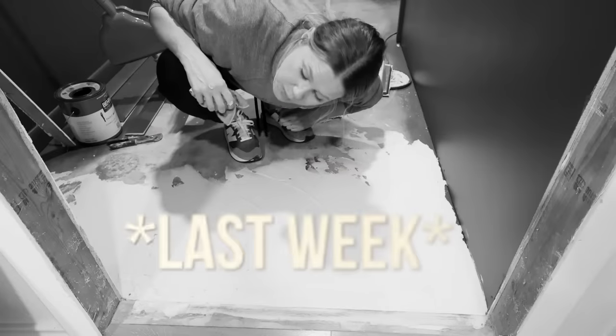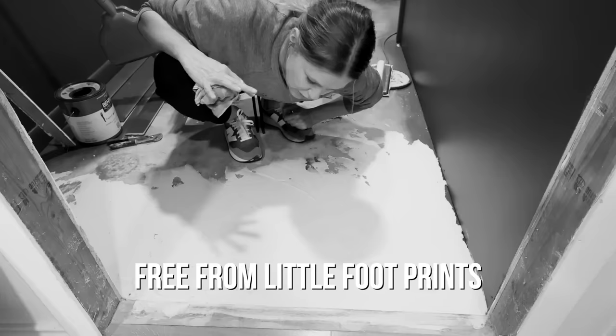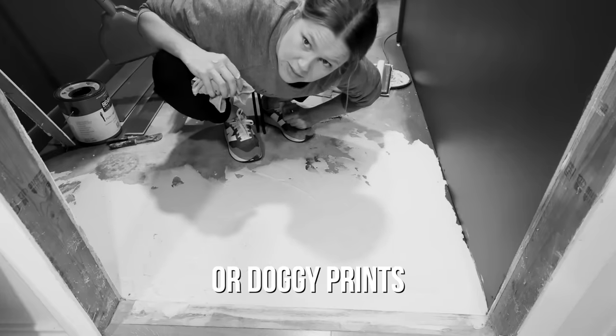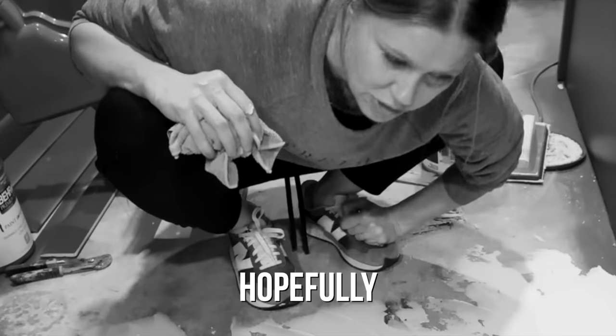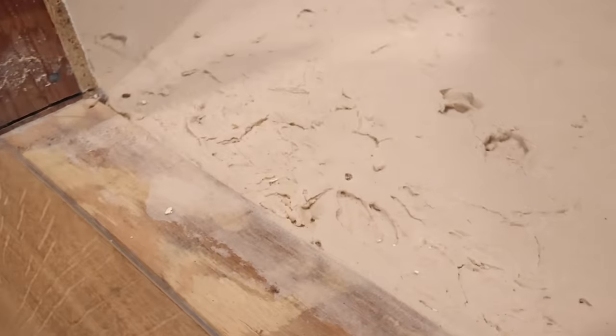Also, I'm at the house with a 4 and 5-year-old. What are the chances that I can keep this free from little footprints or donkey prints? Hopefully.